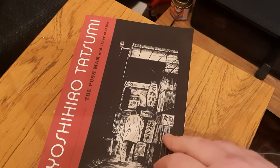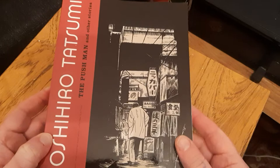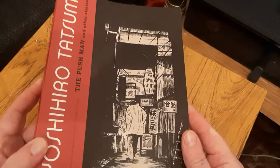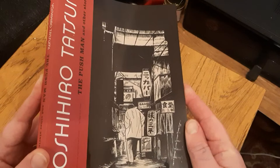And today's comic, we're going to look at the collection of Pushman and other stories by Yoshihiro Tatsumi. And Yoshihiro Tatsumi, maybe to the more modern day manga readers, is not a very common name. I reviewed one of his stories already, and that's how I came to know him. One of his stories called Black Ice, which I really enjoyed, and it made me want to seek out some more of his work. And also because I saw an episode of Cartoonist Kayfabe where they talked about some of his work as well.